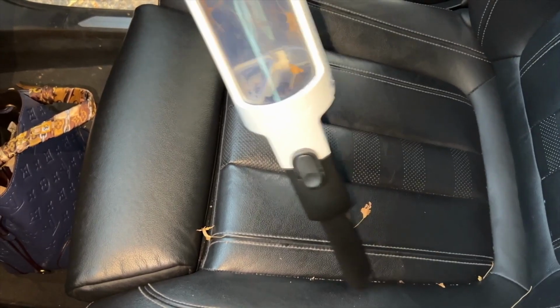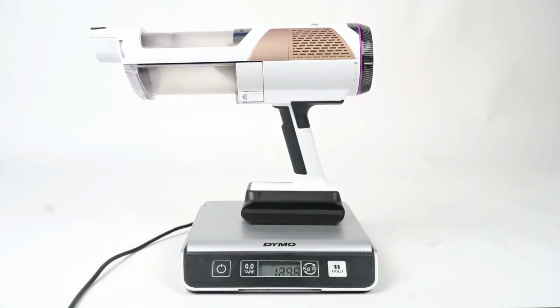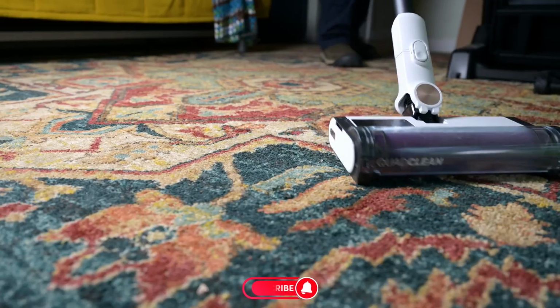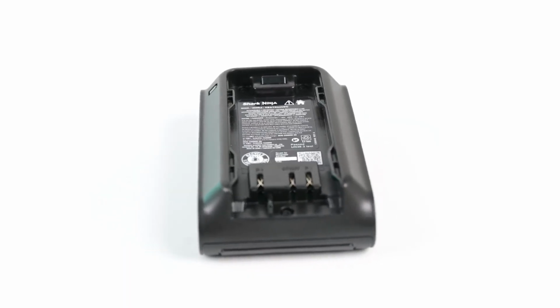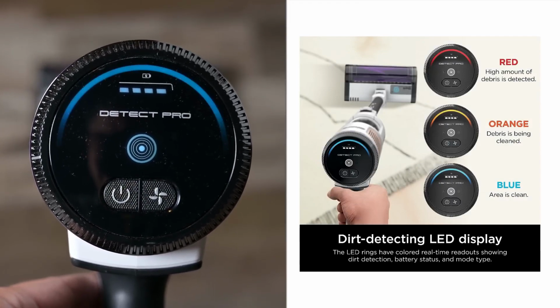The powerful suction power is quite impressive for a cordless vacuum cleaner. Its lightweight and convenient design allow it to be used as both a handheld vacuum and in an upright position. With up to 60 minutes of battery life, it provides an advantage for long cleaning sessions. You can easily control it with the LED display and switch between different cleaning modes.